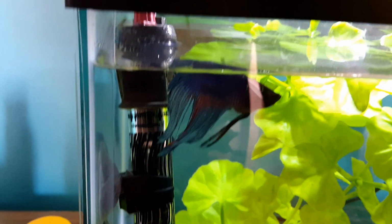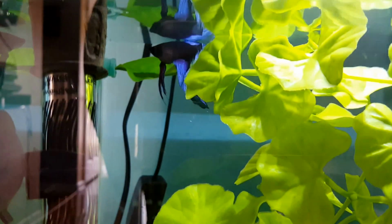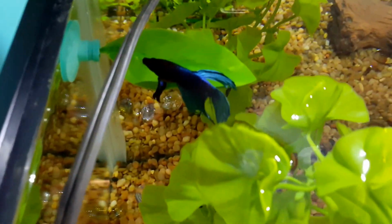I went to get some Betta Fix and started treating him immediately, doing my research on whether or not dropsy can be fixed. See how fast he's moving now? He's still a little swollen, but guys, let me tell you, he's a lot smaller than what he used to be. A lot smaller. So anyway, I went and got the Betta Fix and started treating him right away.